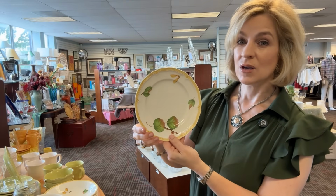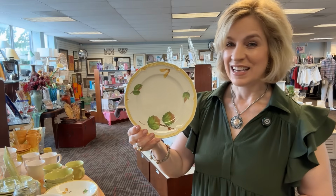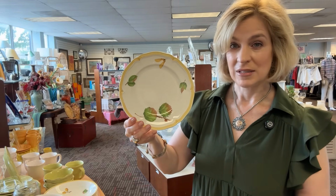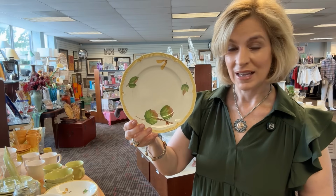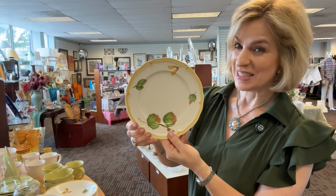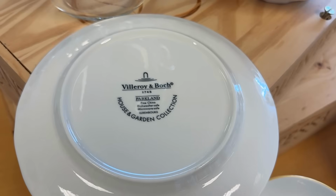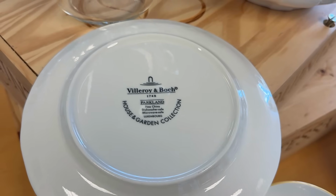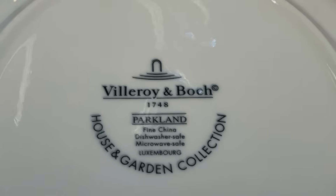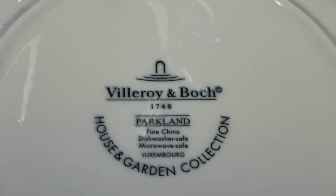This is based on the manoir blank. That is one that was used for many other patterns, including Petite Fleur, Casa Azul, French Garden, Holly, and many, many more. It also had some companion pieces. V&B also has a factory in Luxembourg, which is a neighboring country and about 30 minutes away from the headquarters in Germany.